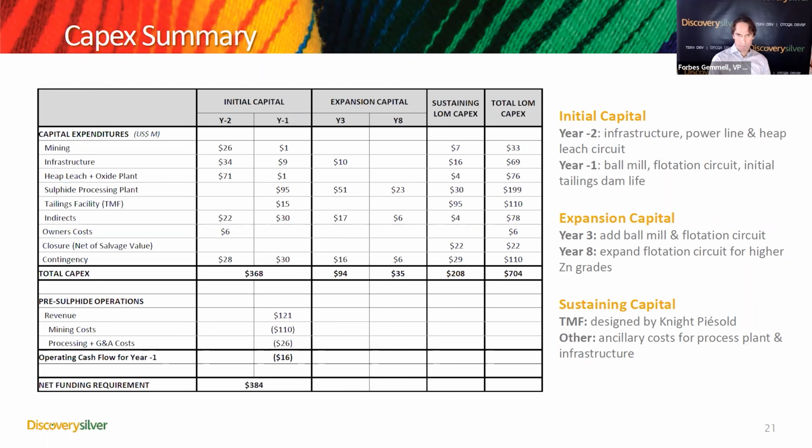Ausenco built these estimates from first principles. So as I'm sure everyone knows, they're very active actually building process plants globally. So they've got very fresh data inputs that went into this estimate, and they also completed a benchmarking exercise as well. So we feel confident in that initial CapEx build. We show the expansion CapEx here, taking advantage of the staged nature of the phasing of the process facility.